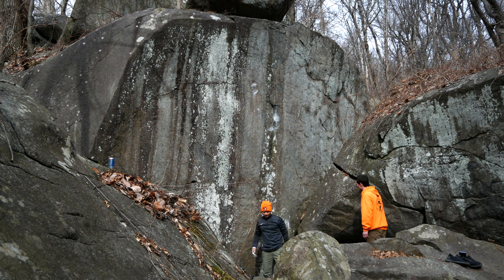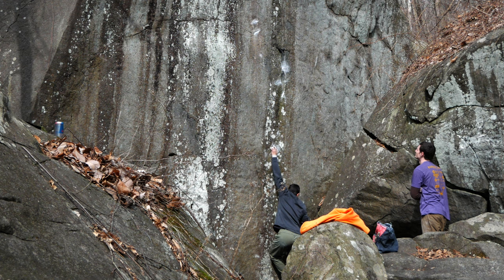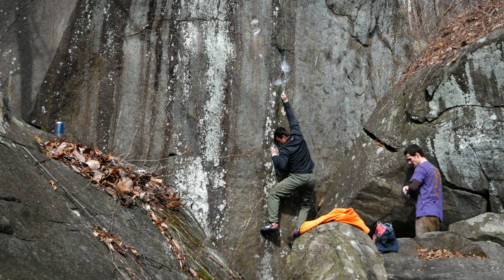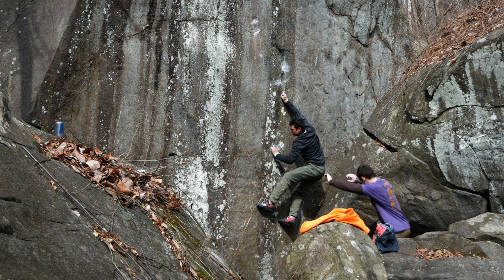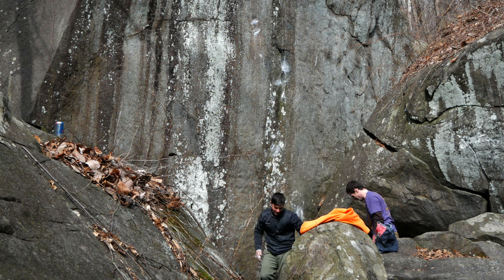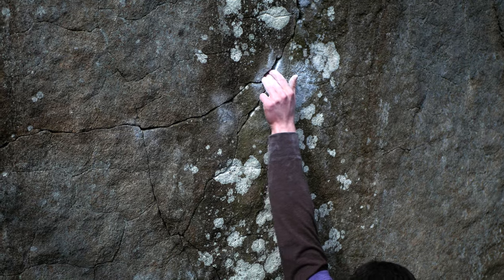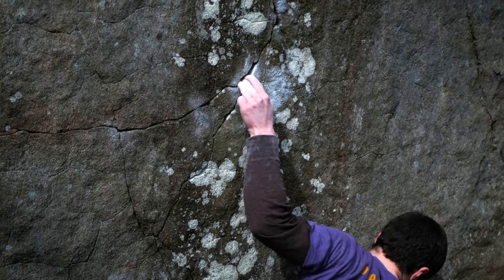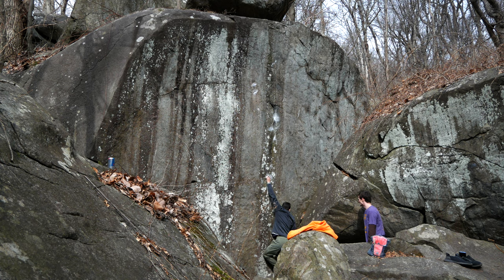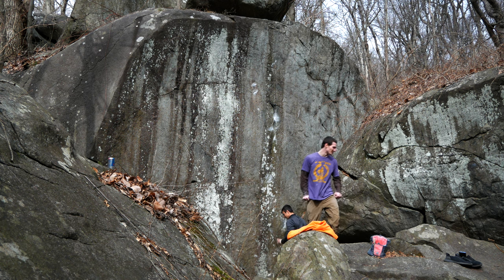He's got to pull on that hold a few times, that's a really weird finger move. Strength. Yeah, that thing's weird. You have to get it right early. If you spend too much time, it just feels worse and worse and worse.